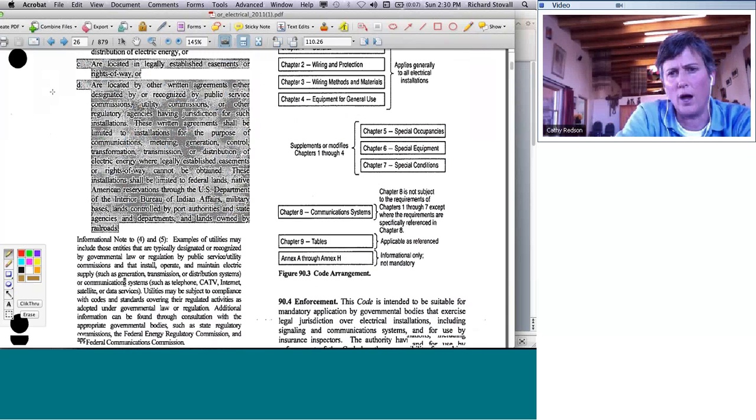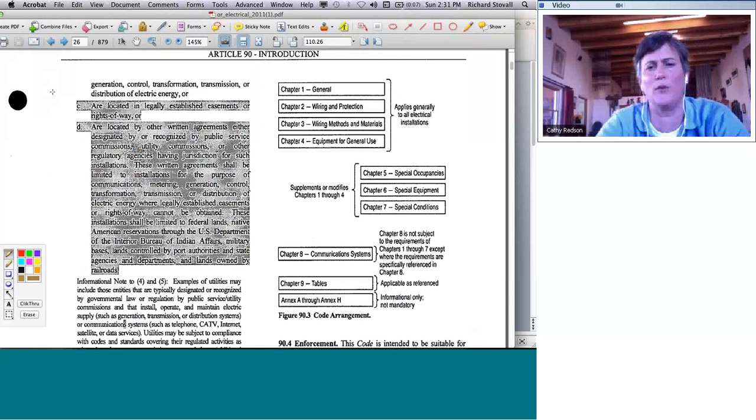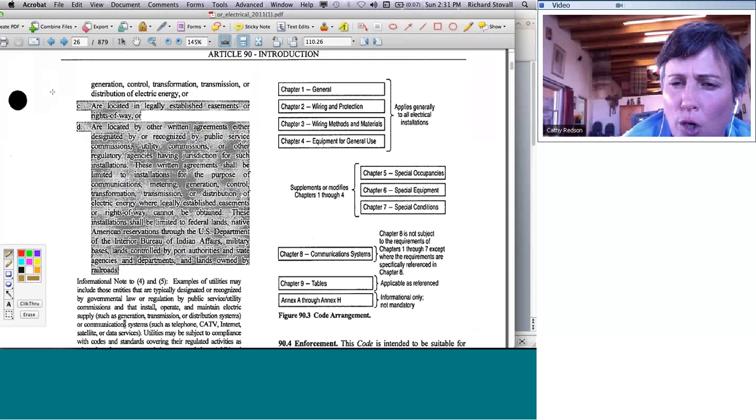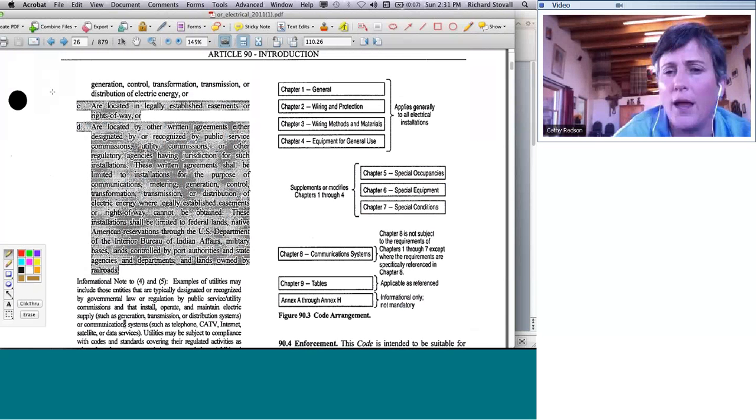So chapter 1 is kind of general information. Chapter 2 is wiring and protections. That's where you're going to find things about overcurrent protection, grounding, and things along that line. And then when you actually are sizing wire and working with things like that, you'll find that in Chapter 3, and then other equipment for general use. And then chapters 5, 6, and 7 supplement or modify those chapters. And then you've got chapter 9 and the annexes.